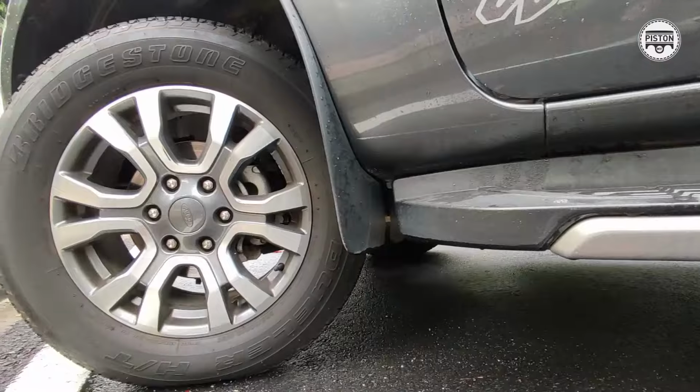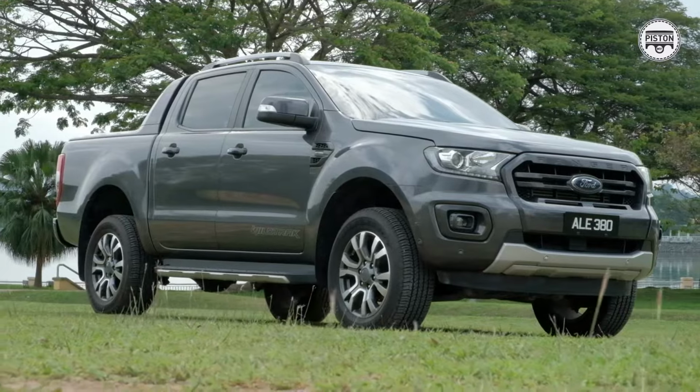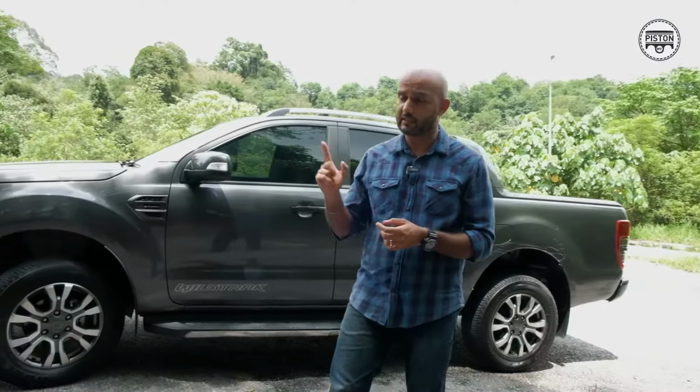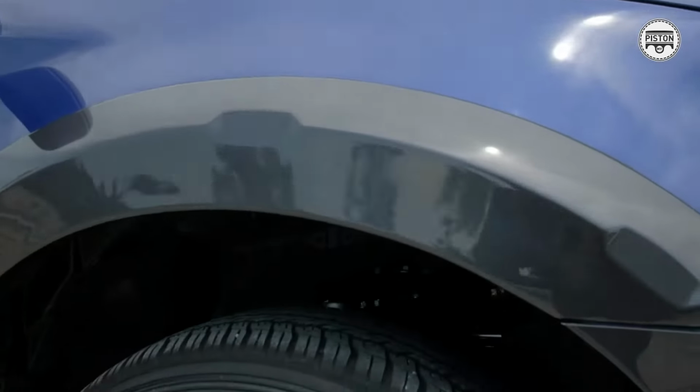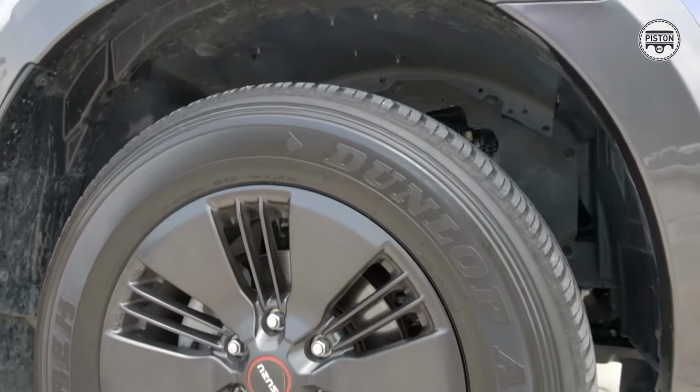It also has the same 18-inch wheels as the Isuzu, but as I mentioned, I think the Bridgestone tires do a better job at all-terrain capability as compared to the Dunlops on the Isuzu, which, like I said earlier, are better suited to on-road driving. In terms of size though, the Ford sits higher than the Isuzu. It's also a bit longer than the Isuzu, but what the Isuzu has though, as compared to the Ford, is that it has 3 millimeters, if I'm not mistaken, more ground clearance. This 3 millimeters can mean a lot between clearing a regular size boulder or a bigger boulder. So 3 millimeters is quite good.